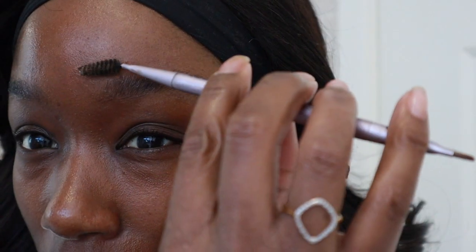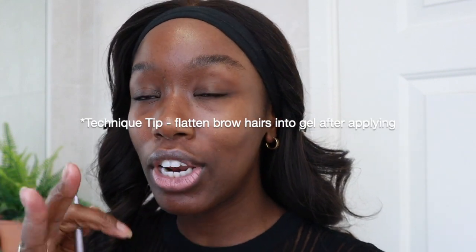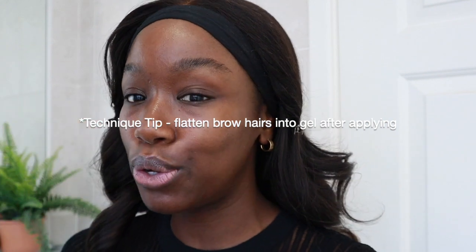Then I just remove any excess from kind of around it. I use a spoolie for that, and bring the hairs down a little bit, but not much because I'm not working with a lot of brow. So I don't really want to take away the little that I've got. And then what I think is really key is flattening the brow down into the gel. This is something that I never used to do before. And I think you can, I see some people using some kind of flat tool, I don't know what it is. But I just use this, to be honest, which is just my brush.